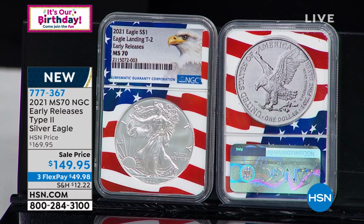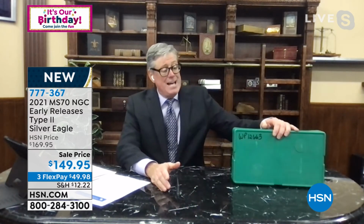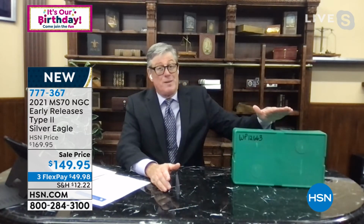Is that one of the green boxes, Mike? Did these come in green boxes? Yeah, the green boxes are sealed. And they do have to tell us where they come from. That's why any of the emergency production coins have to be certified. Nobody can sell you an uncertified emergency production American Silver Eagle, because it has to have been certified by the provenance of coming from a sealed box from the United States Mint. Very important for you to understand that.